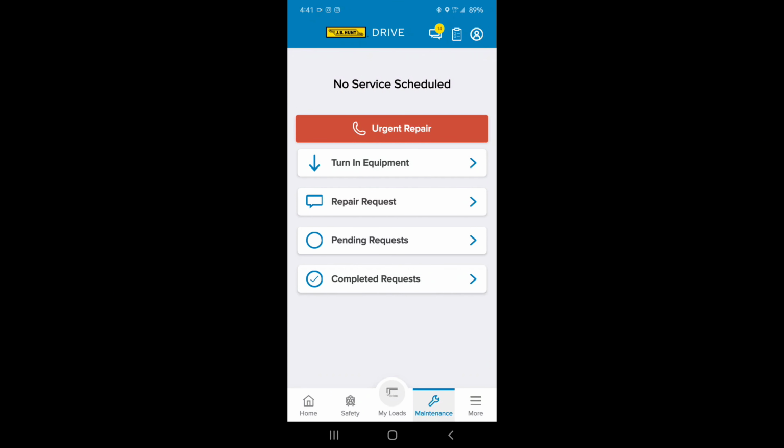Alright, this is a quick little video showing y'all what to do when you see a trailer that needs repairs, because there's a lot of trailers that need repairs that we're not picking up, but we're not sending a maintenance request form for somebody to come and fix the trailer. So in this video I'm doing a quick little summary about how to send a maintenance repair so somebody can come out and fix the empty trailer while you're still rolling.